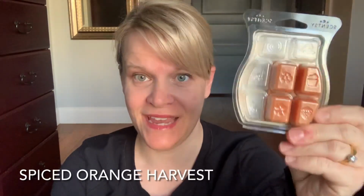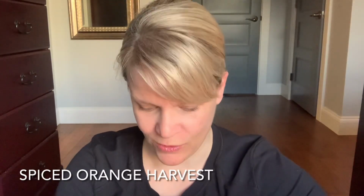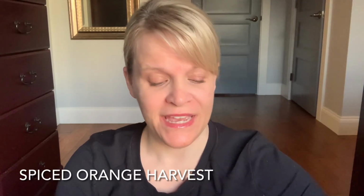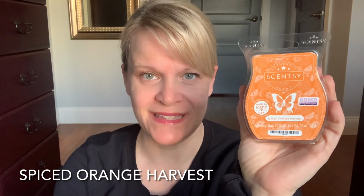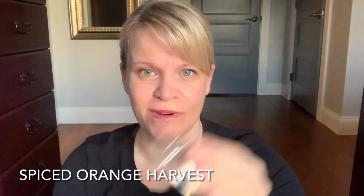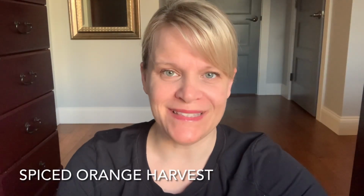So let's talk about our first place scent for the week. It is Spiced Orange Harvest. This one had 33% of the vote. It is an orange colored wax, a little bit of a dull orange color. And on cold sniff, I would say this is medium to medium plus. It's available right now as a Bring Back My Bar until the end of the month, or while quantities last. You can always put it in your Scentsy Club. And I would put this in the citrus category with a minor in spice.